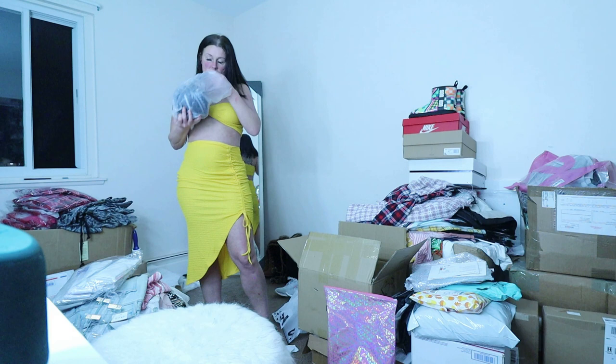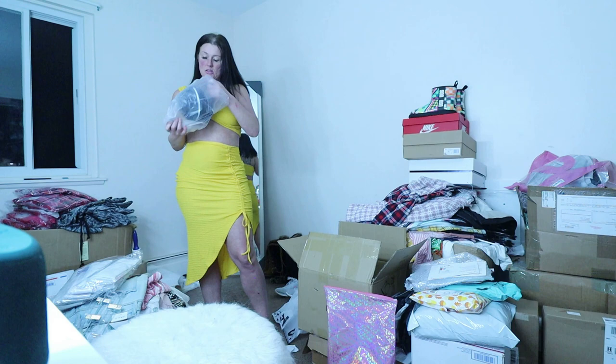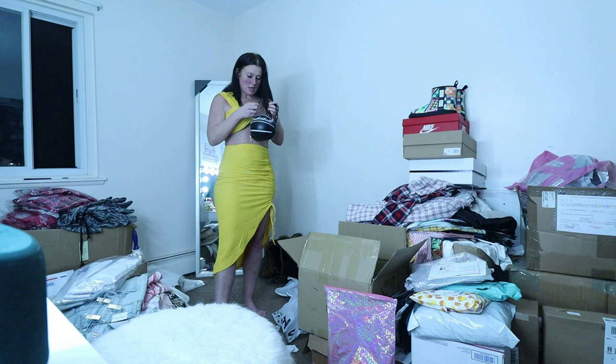And this has a plasticky, a little bit of a chemical-y smell to it. It's a little sticky. Like, what is going on? I'm going to have to give this a little wash with some rubbing alcohol, because this is very sticky.